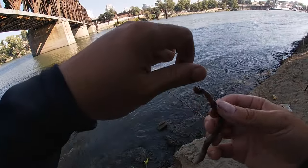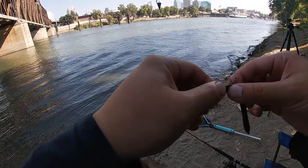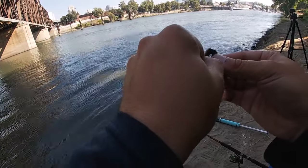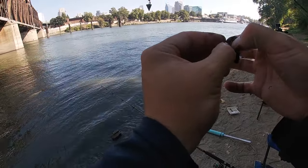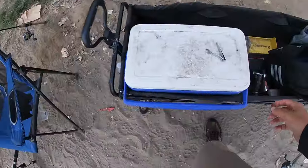I was going to revive him, keep him in the water for a bit, and then show you guys, but he just jumped out of my hand. My finger was tired trying to get the hook out. Alright, well, guys, I'm going to switch to my smaller pole and just use two more smaller poles. I'll take them, though.